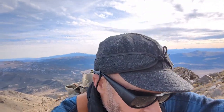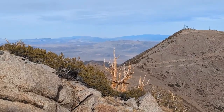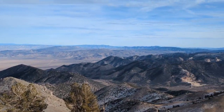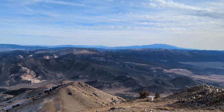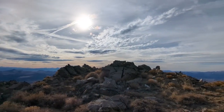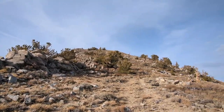I've got to admit, I'm not as fresh as I was when I first started. Starting to feel this. I think a lot of it is it's such an extreme change in elevation, and it's higher up. We're going to be above 10,000 feet in just a moment. Look at those trees. It's really hard to tell how high we are, but we're definitely above 10,000.